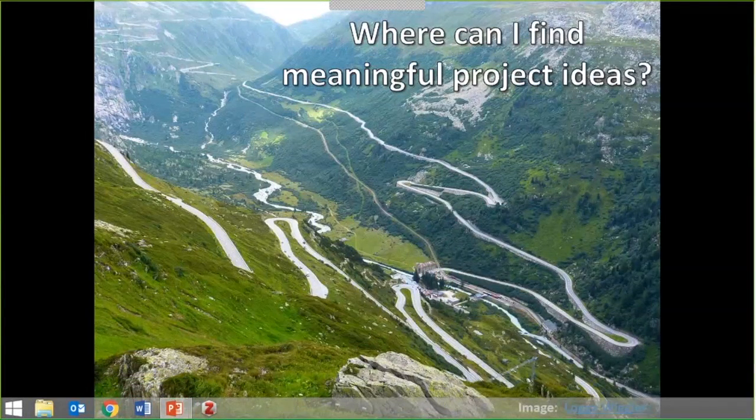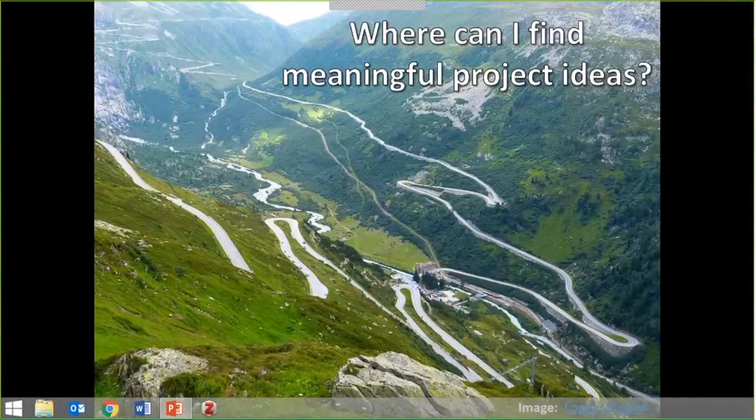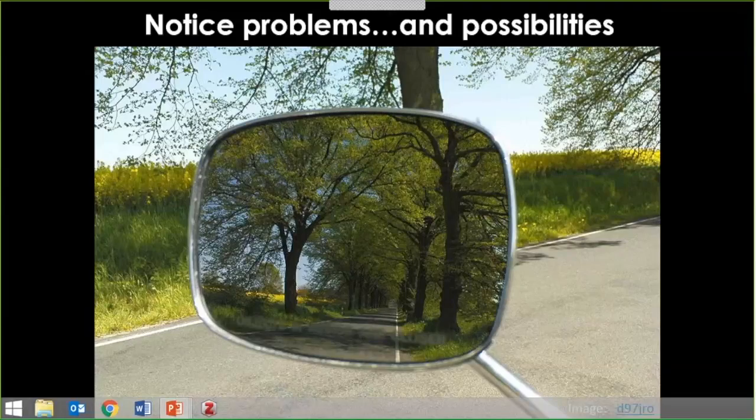So how can we find meaningful project ideas? There are lots of places, and it really is simply a question of noticing problems and possibilities. I think a lot of times we think we have to go on this big, giant, extended journey with all kinds of switchbacks and that it's going to be this difficult, onerous process. But finding meaningful projects can happen simply by paying attention to your own environment.